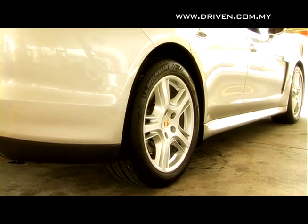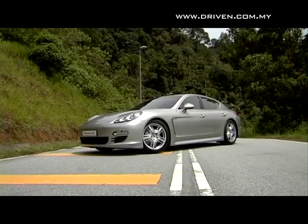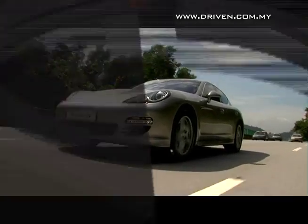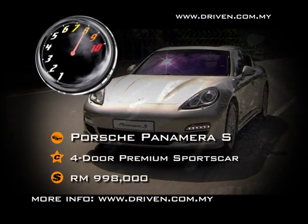All in all, this is perfect for those who have always wanted a Porsche but would never get anything with 2 doors. This is definitely it. Scoring 8 out of 10 on the Driven gauge, take the wheel and be ready for some heart-pumping action.